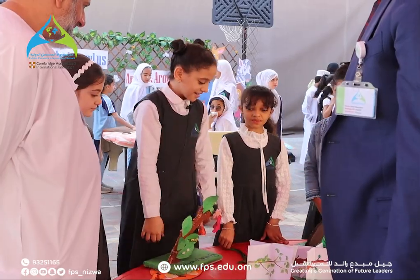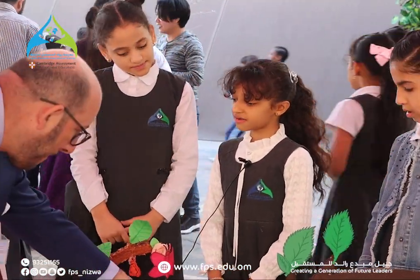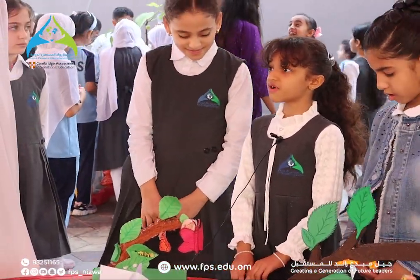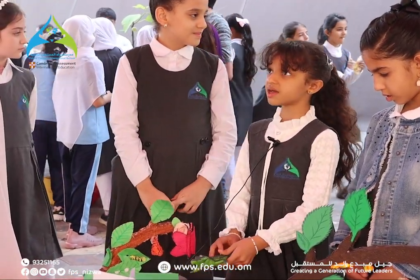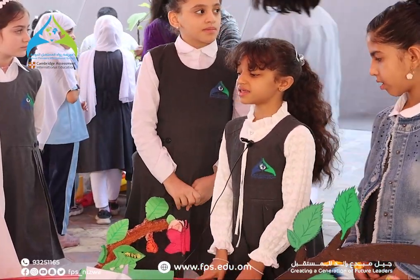Mashallah. Thank you. Talk about reptiles. All the reptiles have skin covered with dry scales. These are the dry scales of the snake, and these are the dry scales of the crocodile.